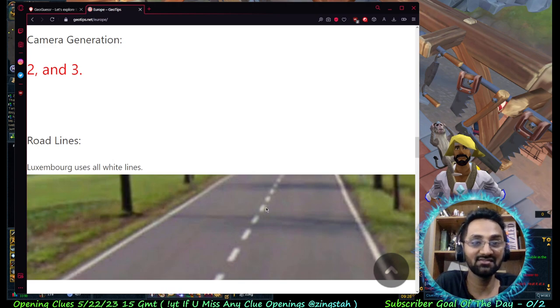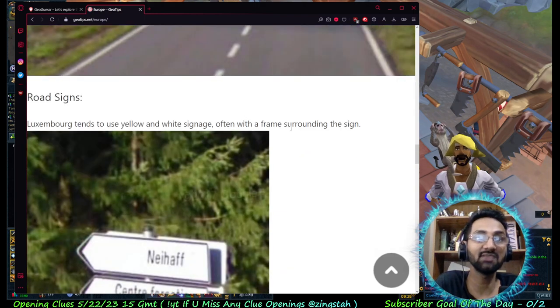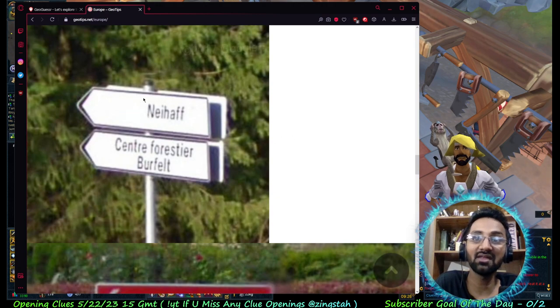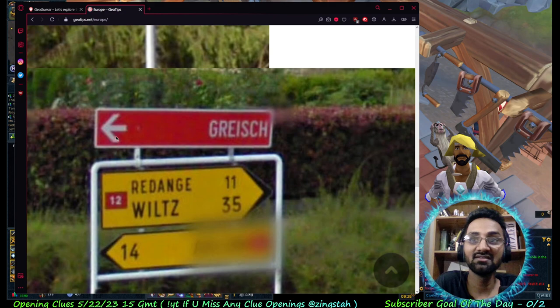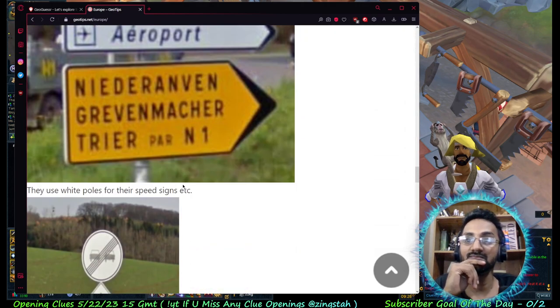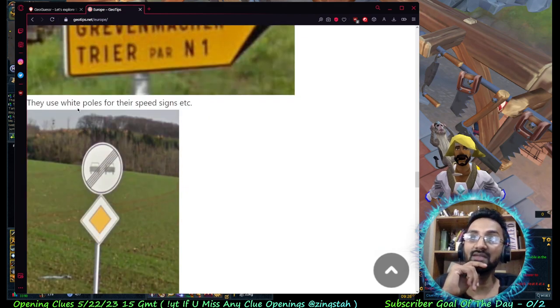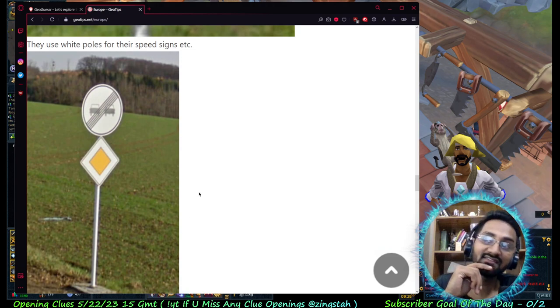Luxembourg uses all white lines. Luxembourg tends to use yellow and white signage, often with a frame surrounding the sign. It looks like a black outline as well. Oh wait, at least only for that white one. I mean, even here, it has a little black outline on the yellow. But this one just has a white outline on the red. They use white poles for their speed signs, etc. And then this sign is the right of way, right? I don't know what this top one means, really.